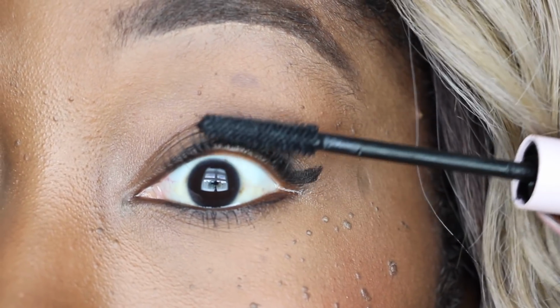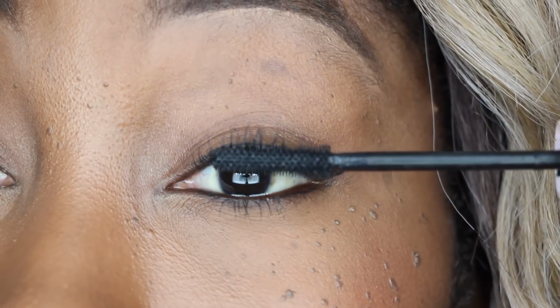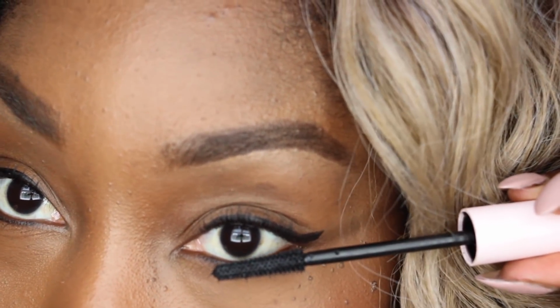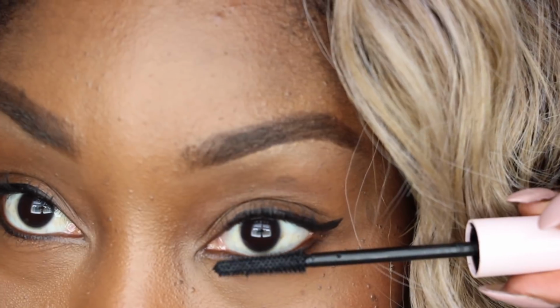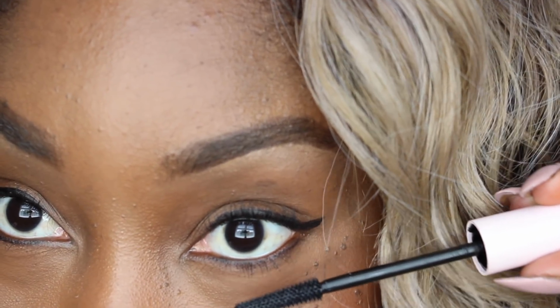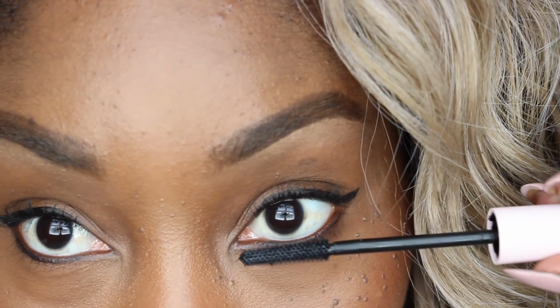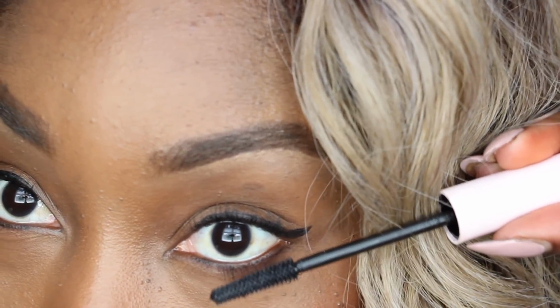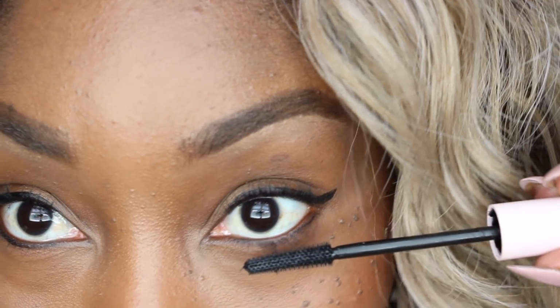I love this the most for my bottom lashes. Even if I'm getting glammed up, I'll just take it and work it through the bottom lashes because the bristles are super thin. It really elongates it and it darkens it and it just makes my makeup look so much better and I don't have to worry about it smearing because of the way that the brush picks up the lashes.